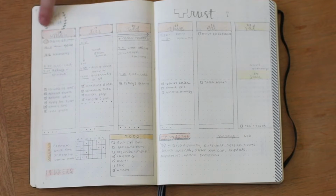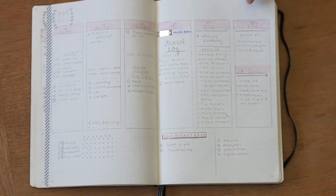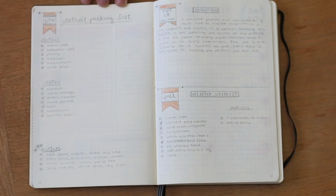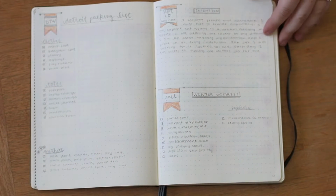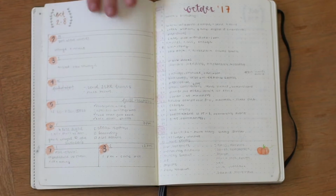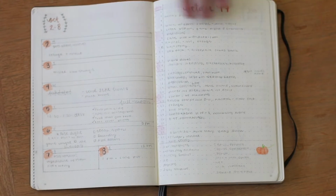This is always what I do for my weekly spreads, which you will see consistently throughout. We have the same sort of spread, and I think that continues for a little while. Also, this is something that I did have: Detroit packing list, intentions for September, my winter wish list, and then this was another weekly spread that I tried out.